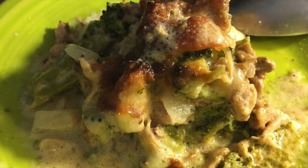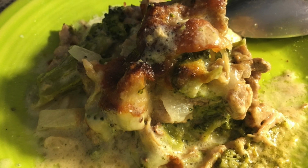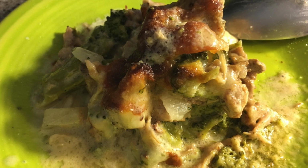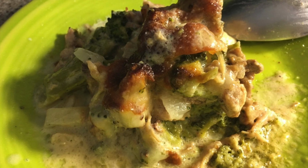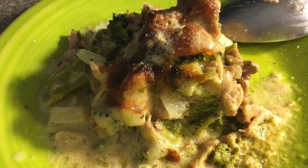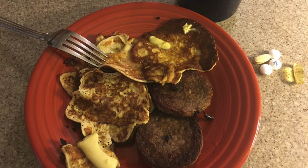Now, here's something, I apologize. I didn't have photographs or a video of making this concoction. Chicken thighs with the skin, broccoli, thrown into a skillet, threw in some cream cheese to make sauce, and sprinkled some mozzarella on top and stuck it in the oven. Oh, made a casserole that was delightful.